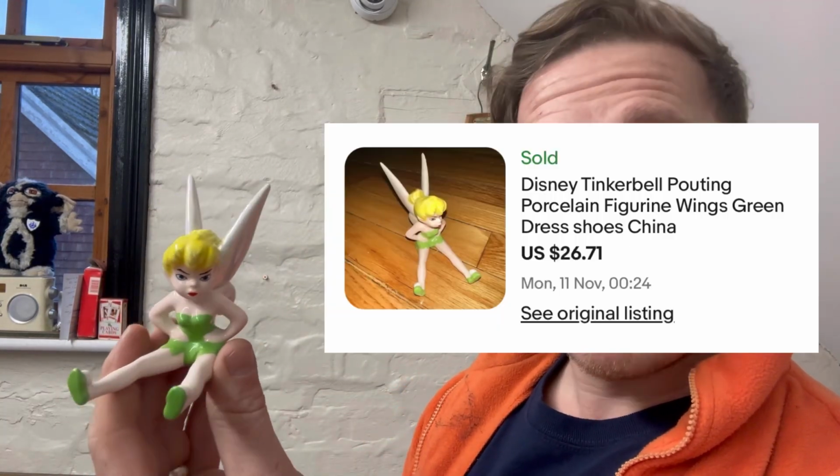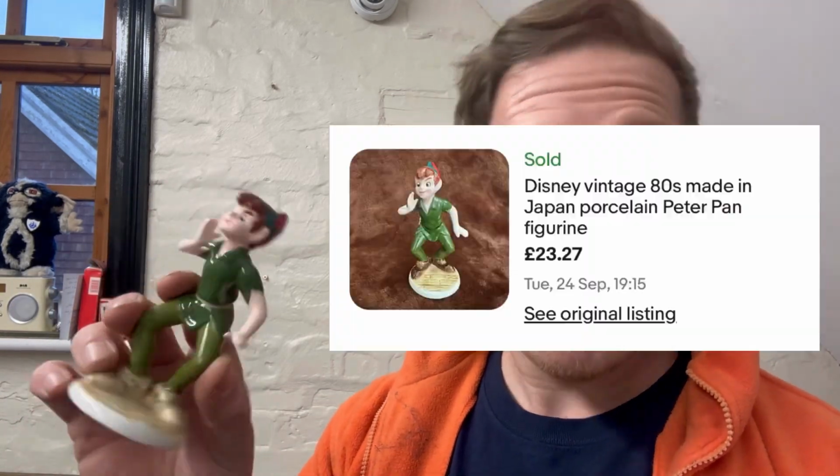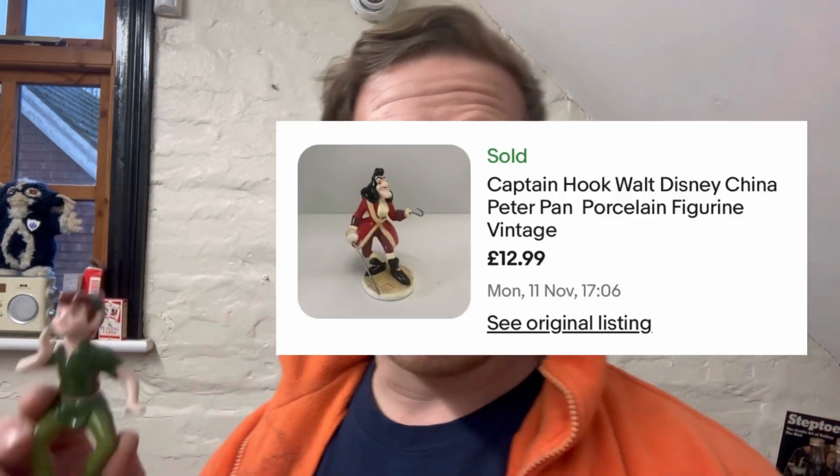Then we got Tinkerbell. Looking at about £20 for Tinkerbell, so that's pretty good. Then we've got Peter Pan, again about £20. Again, which is, I'm happy with that. I think Hook was about 10 to 15, but Peter Pan and Tinkerbell, 20 quid each.